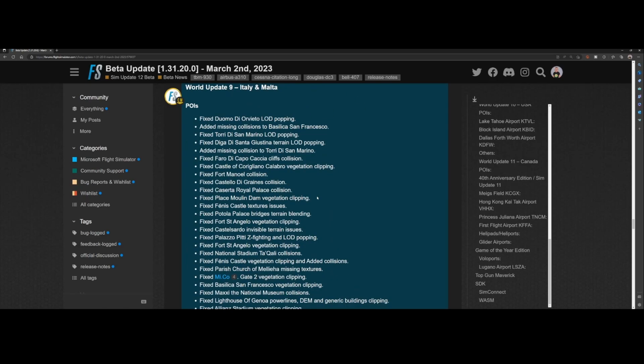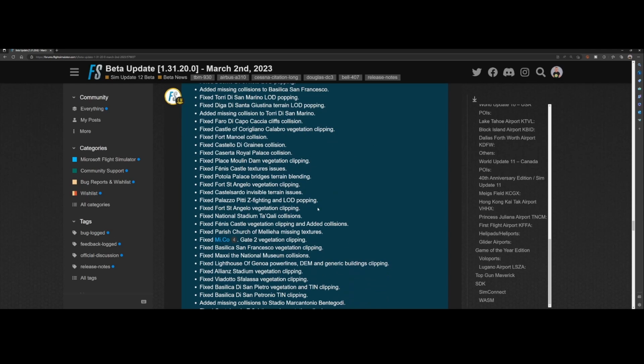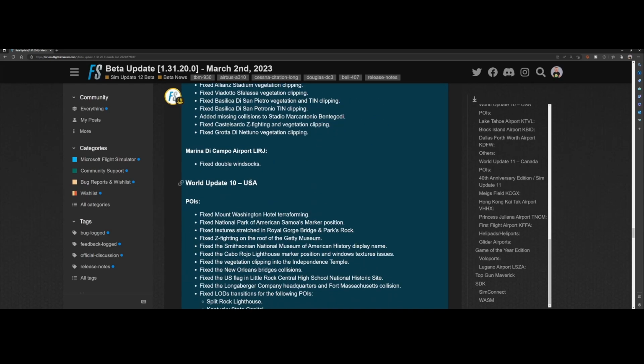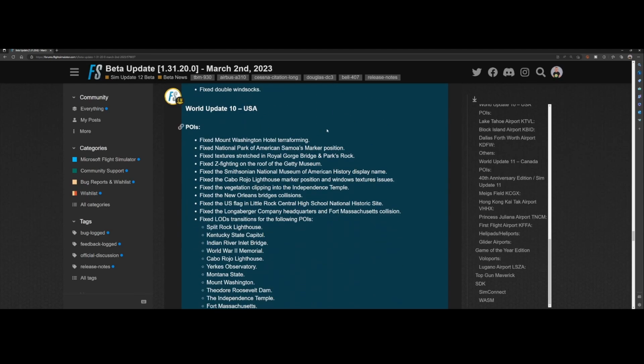Then world update number 9, which took place in Italy and Malta. Again, collision, clipping errors, missing textures. What else? Well, that's it, right? But a long list, as you can see. And they fixed one airport, the Di Capo Airport, also the double windsocks.